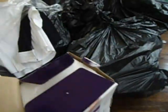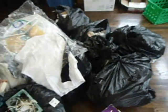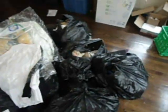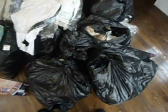Also, I found something that both me and my husband were looking for, a Swiffer WetJet, brand new in the box. Let me show you guys. Look, still with the styrofoam in place. Somebody just threw everything away that they had. I guess they were spring cleaning, but I'm glad they did because I am able to gain. I'm going to go through each bag individually, and I will come back to show you guys the items that I was able to find while dumpster diving.